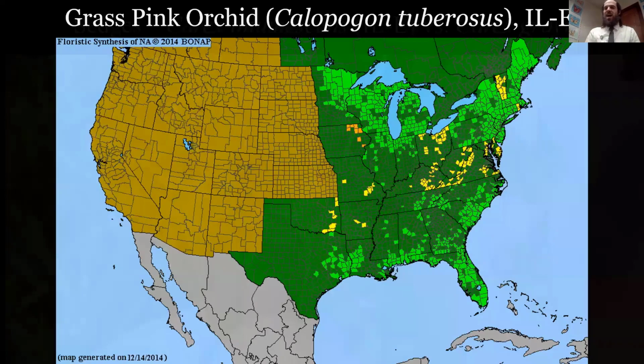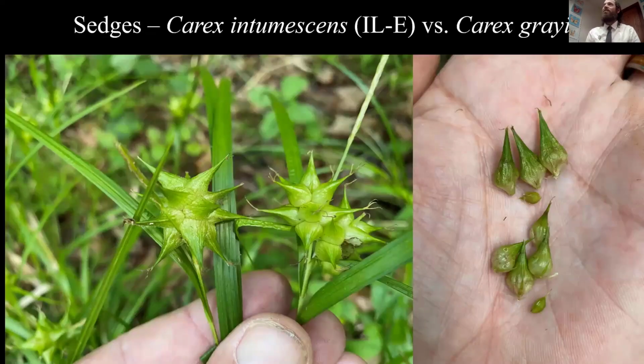All right, let's dive into obscurity here a little more, into some sedge examples. This is Carex intumescens, which is currently, I actually should say, an Illinois threatened species. And it looks very similar to Carex grayi, which they call mace sedge. Grayi is on the left there, and intumescens is on the right. So it kind of has that globose sort of spike. And one of the differences is that grayi should be hairy on the perigynia. The perigynia are what we're seeing here. That's what's in my hand.